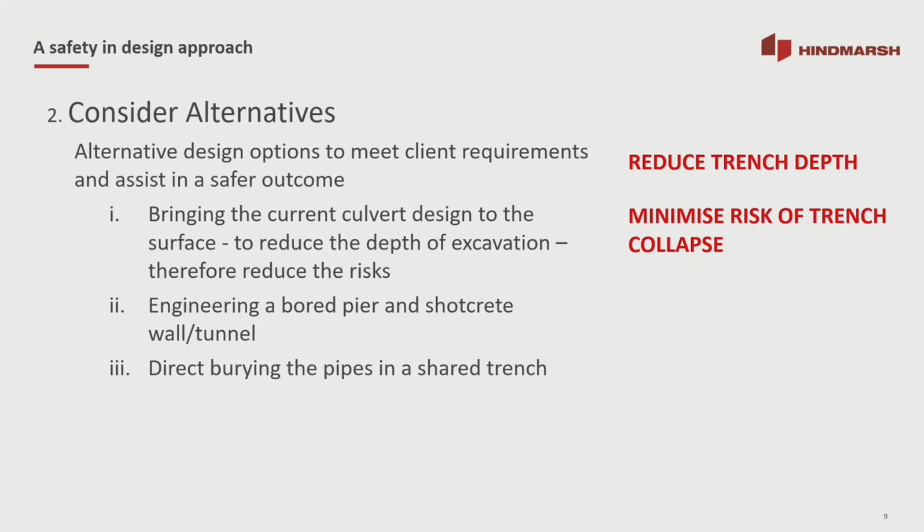So again, we had a much smaller excavation that wouldn't need such depth and therefore could manage the controls and minimise the need for shoring. Whilst we considered these options, they each had their own constraints and risks, which we needed to assess.